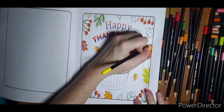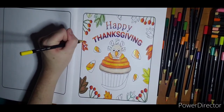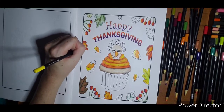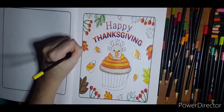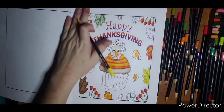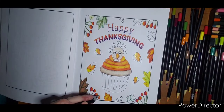Using it as my blender color. If it dulls any of the colors you were hoping to keep, just go back over it with the original, and you'll be good to go. Okay, so that's how I'm going to do the leaves. I probably will end up doing some of this off camera because I feel like it's very repetitive.